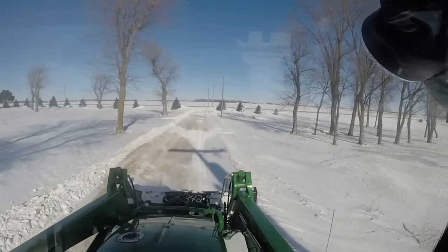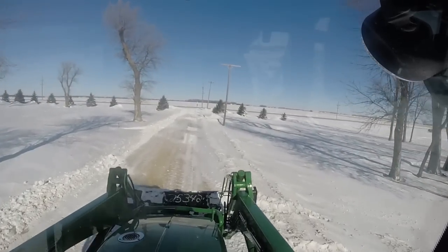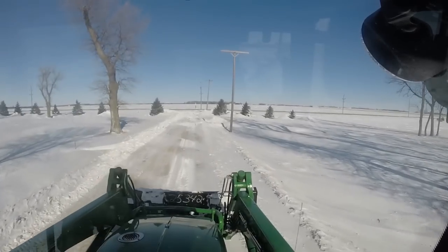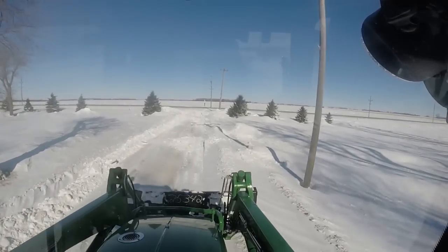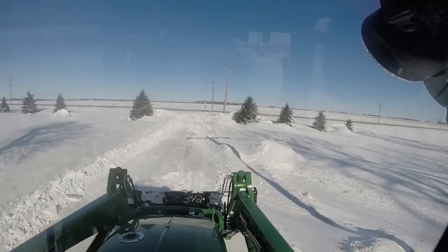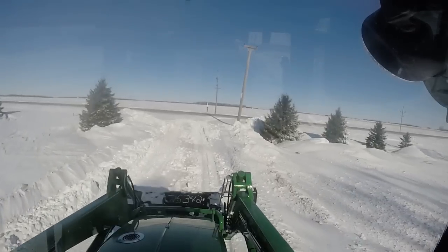These are some very, very packed drifts. We had some 20-25 mile an hour winds last night, which caused some whiteout conditions in various parts. One time we couldn't see our neighbor's house. Actually, several times we couldn't see our neighbor's house. So that tells you how bad it was.